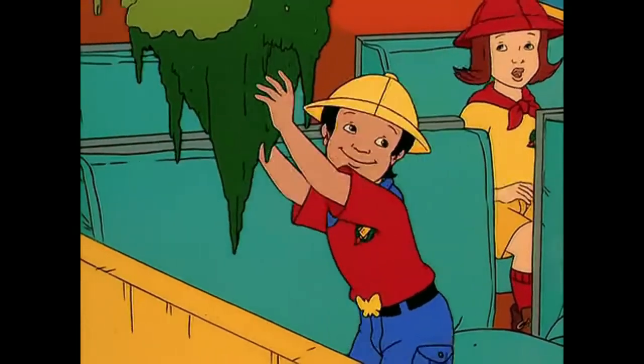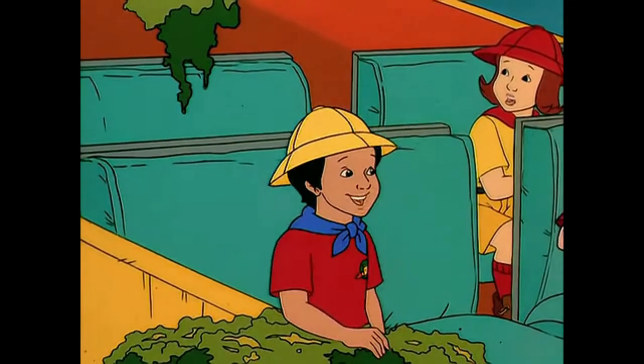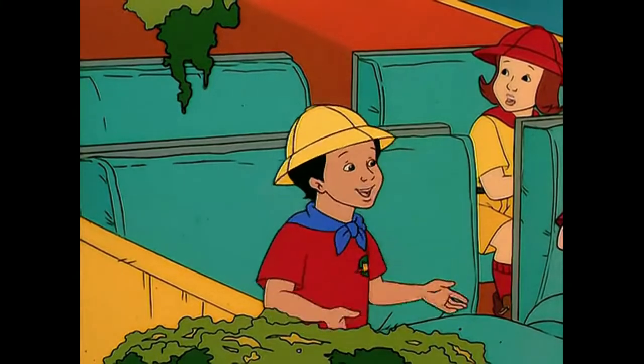Now what? We camouflage the boat so it blends in with the environment. Then we wait for the bog beast.